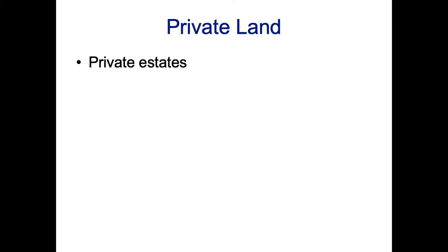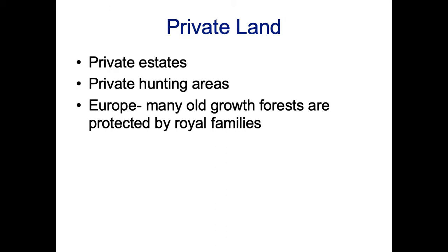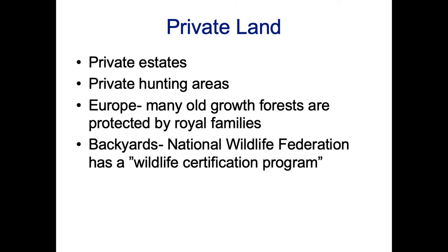There are plenty of private estates in Europe, so wealthy people that own lots of land. Usually these were for hunting. Private hunting areas are a type of private land that has conservation value. In Europe, many old growth forests are actually protected by royal families, which is kind of an odd thing that we don't think about much in the United States, but those definitely have some conservation value.